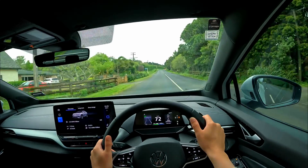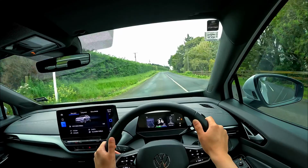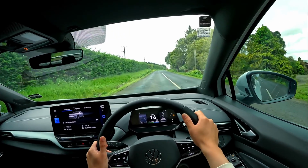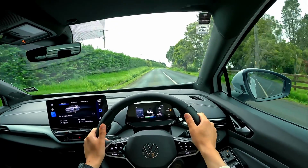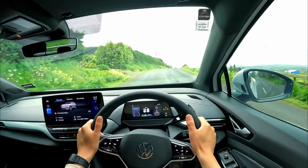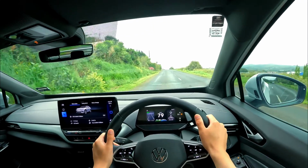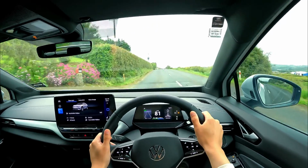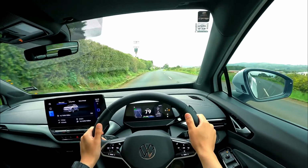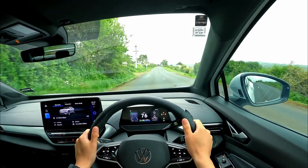And let's quickly test the acceleration again. No one is behind me. Let's slow it down to 30, 20, boost. This is not sport mode, by the way. Not bad. It's alright. Certainly not as fast as something like a Tesla Performance Edition, something like that, or a Kia EV6 GT, but overall the performance, pretty good.